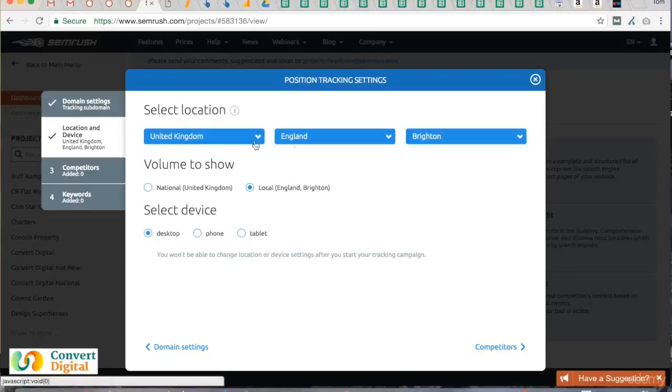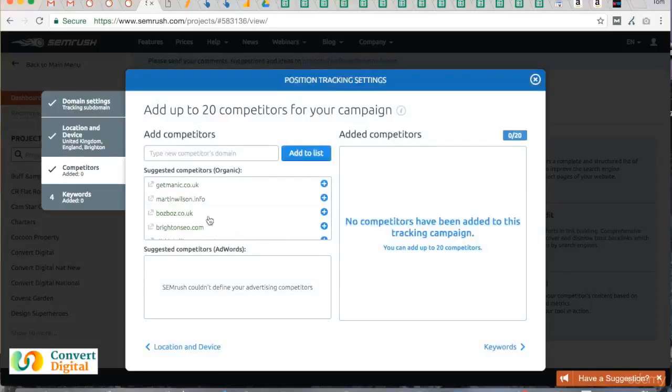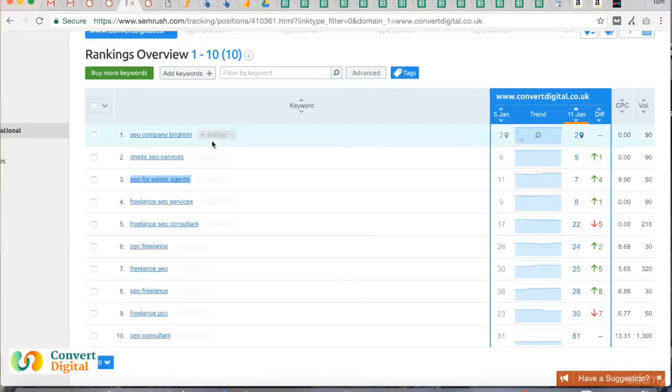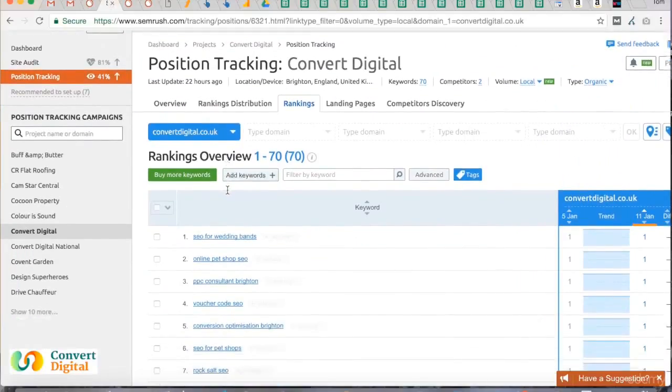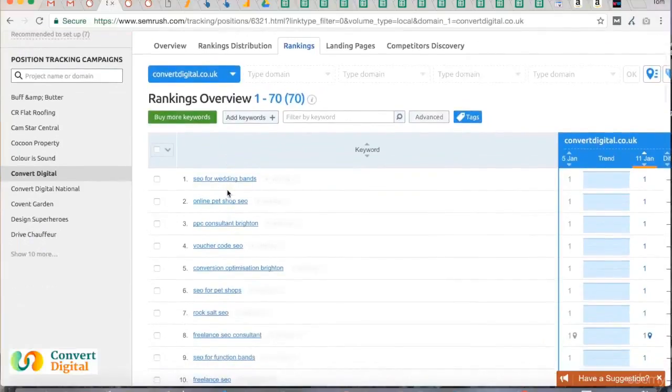Here we go, United Kingdom, England, Brighton, go through. Like I say, we could put in our competitors here, but we're going to go straight into our keywords. And for this one, we're more interested in specific keywords as well as the location without the location modifier.